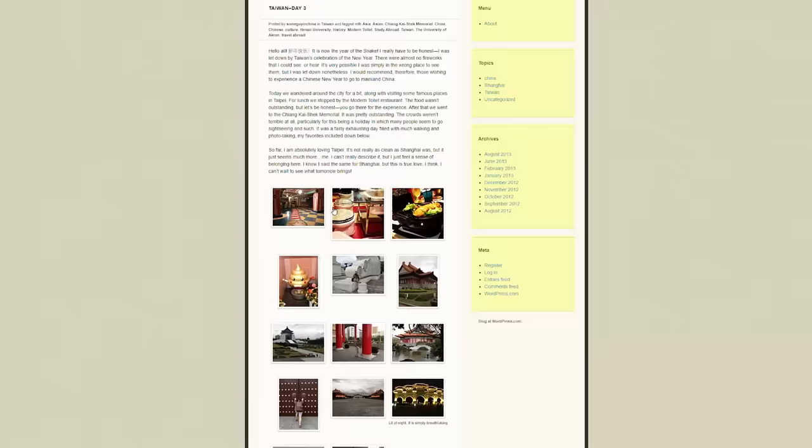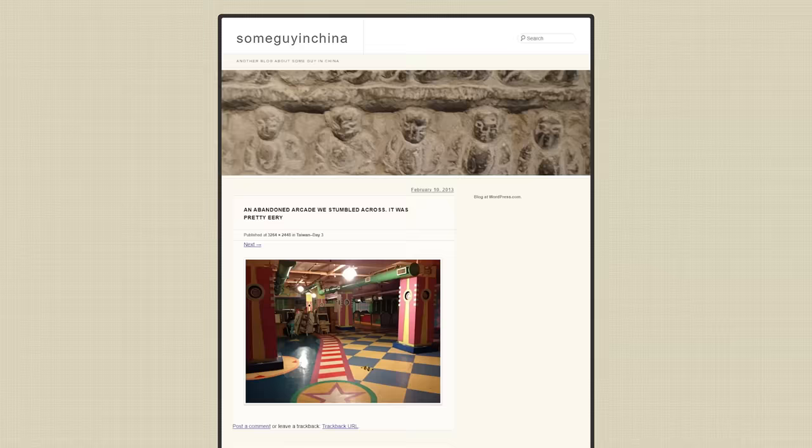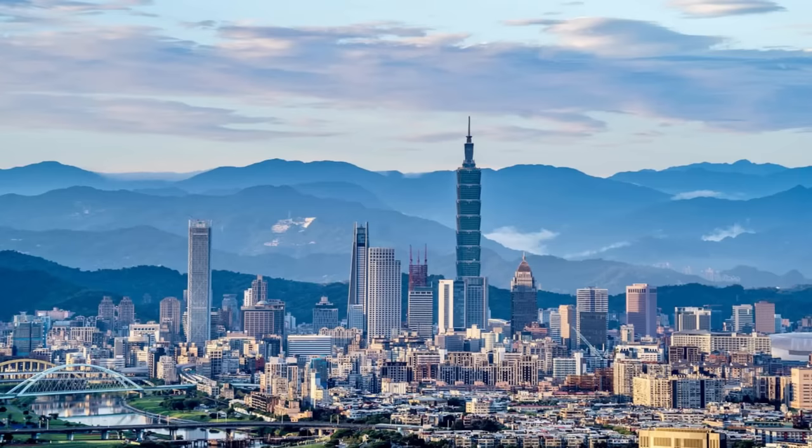As we can see here, the first picture listed is of the iconic liminal space and Backrooms photo. When clicking on the image, you can also read some text that says, "An abandoned arcade we stumbled across, it's pretty eerie." While the posters themselves didn't leave the actual location of the arcade, we do know that it was once somewhere in Taipei, which is in Taiwan.